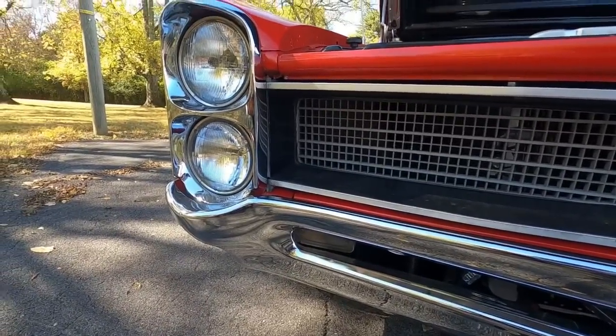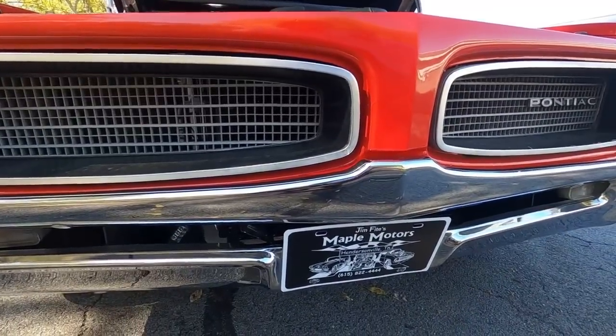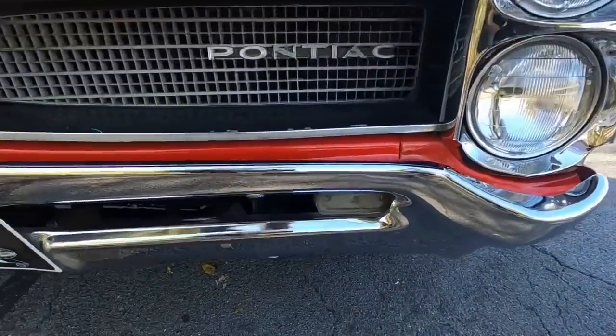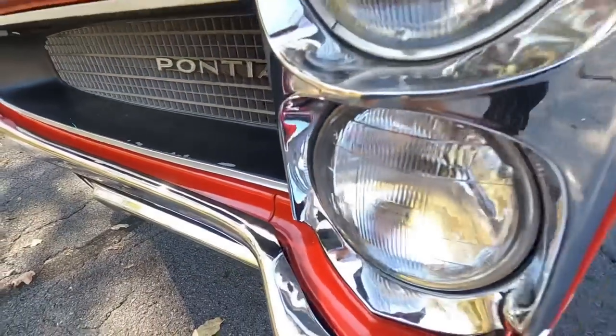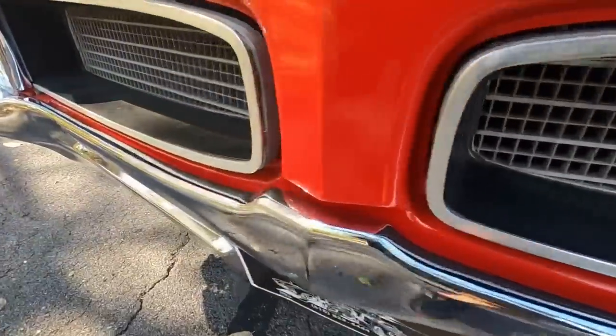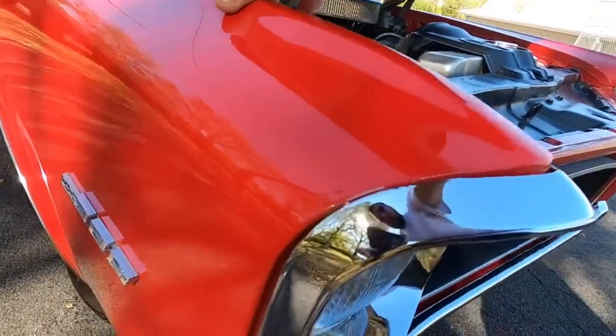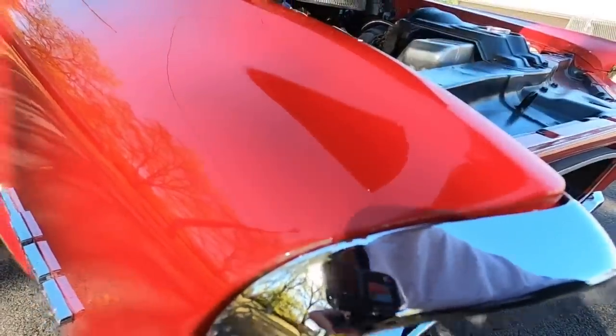Looks like all the chrome is in great shape on this one. It's not really pitted up. You do have some chips right here in the grill. A little chip here on the corner. Blemish here.